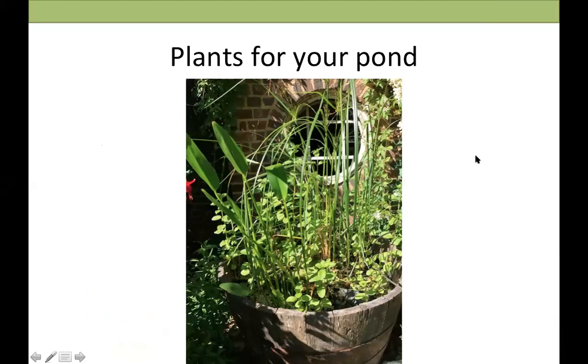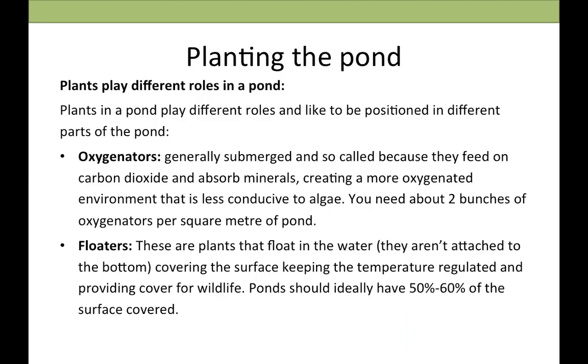So that's what I want to move on to talk about now, are plants for your pond. And how you would go about, how you understand how you would plant up your pond. So the plants are obviously crucial, and they are really what's going to create the ecosystem in your pond.